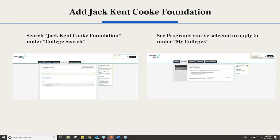Okay, so this is how you're going to add the Jack Kent Cooke Foundation. Just search for it as if you would any other college, University of Hawaii, and then you can also search for Jack Kent Cooke Foundation. Click on us, we will be listed there. And then you'll see that we will be listed under My Colleges, and that's where you can look at our supplemental information.